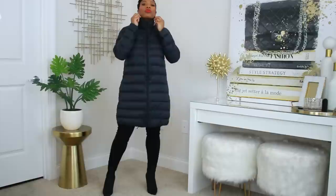So if you really do need to wear this for the purpose of keeping yourself warm in colder temperatures, just zip it all the way up. It looks totally fine like that.